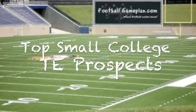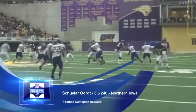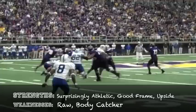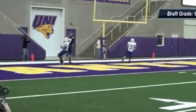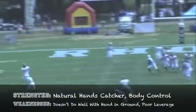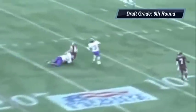Top small school tight end prospects that you want to look out for this year. Skylar Ort out of Northern Iowa, a guy that's surprisingly athletic for his size. Wasn't really asked to do much in Northern Iowa's offense, but he's a natural body catcher, a guy that has a lot of upside, and if you're patient with him, he could be a star in this league. Steven Skelton is another one of those guys you want to keep away from the line of scrimmage because he struggles with his hand in the ground, but as far as sheer athleticism is concerned, he can make all the plays, a natural catcher with his hands, and has outstanding body control.